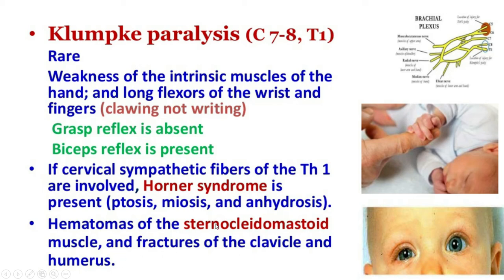I will take a class later on the sternocleidomastoid muscle and its injury, but here Klumpke paralysis is for the lower end, and the grasp reflex is absent, but biceps reflex is present, and Horner syndrome may be associated because of this T1 nerve root.